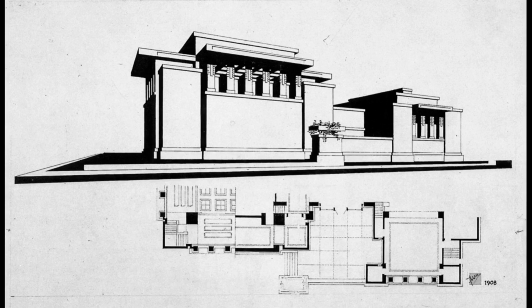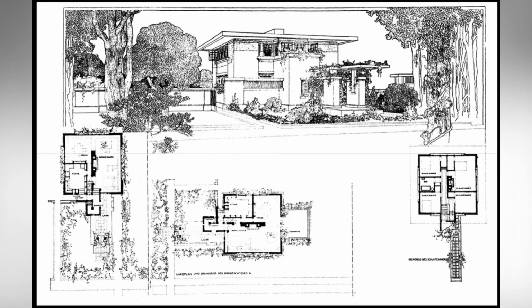The dissemination of his work in Europe was crucial for Wright's ideas to take root on our continent. In 1909, when he was drawing this house, which, let me say, he also published in the Ladies' Home Journal, this time he called it a fireproof house for $5,000, and it was published under that title in the Ladies' Home Journal. Of course, in his office he was enjoying extraordinary success.